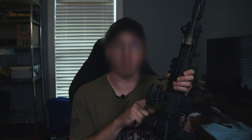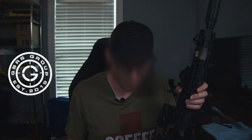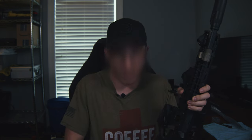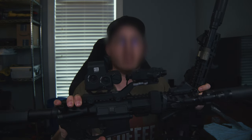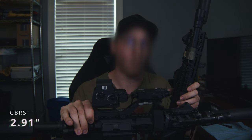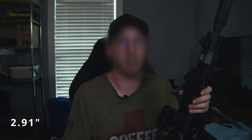So people thought these were tall. Well, guess what? Another company came into the picture. They made the Hydras and the Lernas. The Lerna is a standalone riser like this. The Hydra is this. It's your mount with your laser attached in the front. This, 2.26 to the center line of the optic above the rail. This, 2.91 to the center line of the optic above the rail.